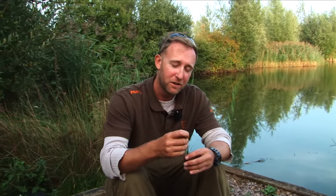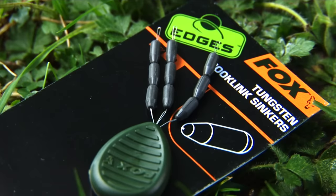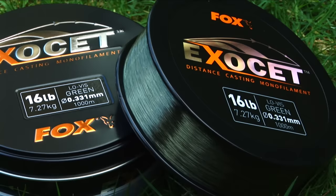Right, I think I'll talk about what rigs I'm using now in a bit more detail. One of the fishery rules is that no leaders can be used, so to keep the line pinned down I'm just using these tungsten sinkers directly onto the main line. I'm using the Exocet main line, which sinks very well anyway, but this just adds a little bit extra weight and ensures it really does hug the contour of the lake bed perfectly.